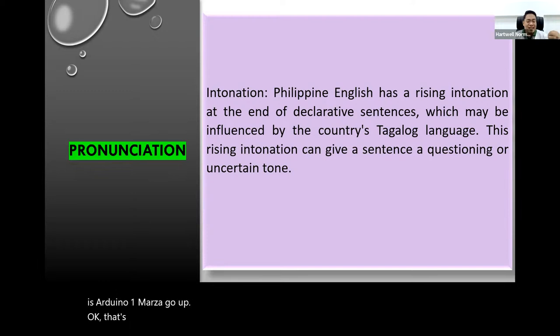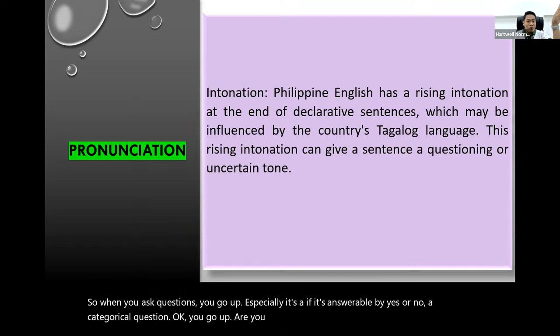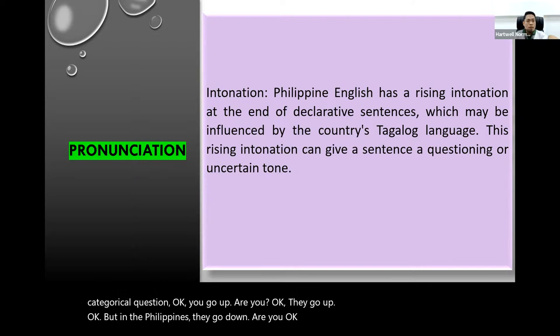So when you ask questions, you go up, especially if it's answerable by yes or no, a categorical question, okay? You go up, are you okay? In American English they go up, okay? But in the Philippines, they go down, are you okay? Are you sure? Okay, instead of going up, okay? So that's the intonation in the Philippine English.